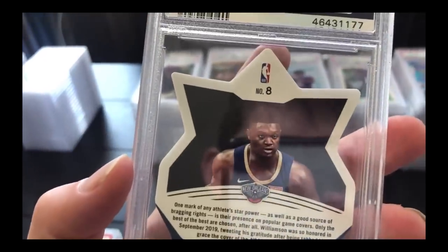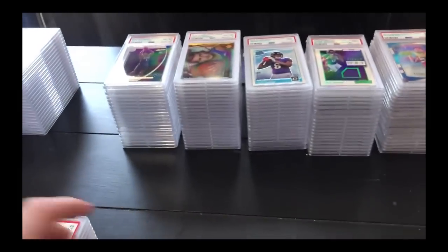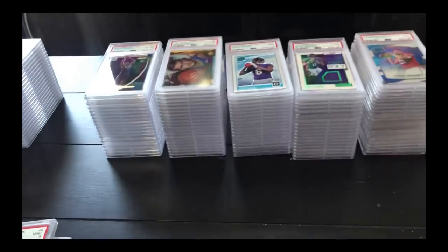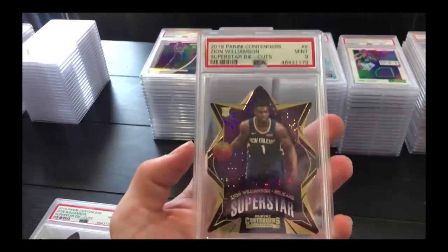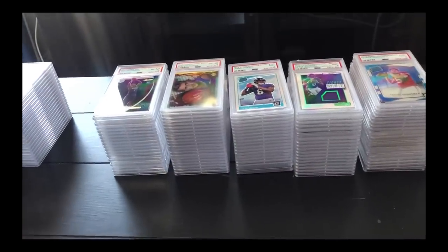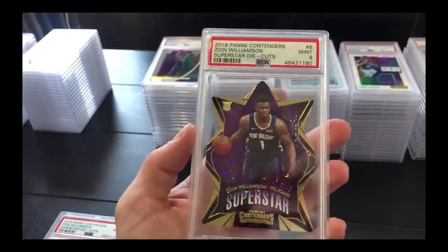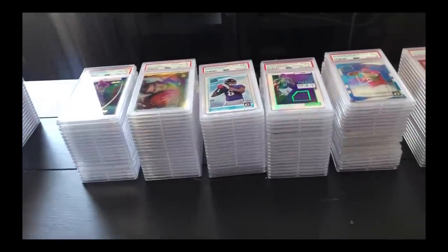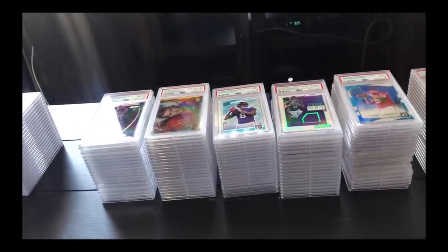Again, these don't have corners on the back, so 9. There's going to be a really good sequence here, guys. 9. Just in case you're a Mint 9 collector, got a bunch of them here for you. This is insane. Look at the pop report on that card.